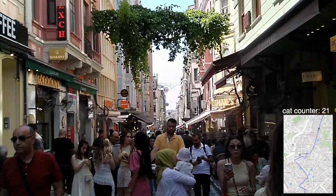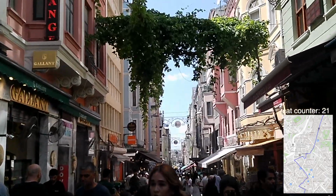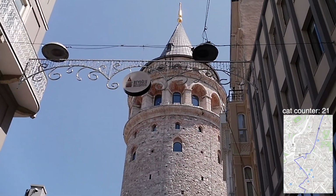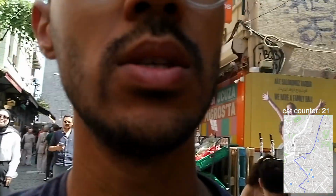You see it is crazy. There's so many people here, and everybody is coming to check out this sort of view that intersects perfectly right with the tower. We are here with the tower in the background, and this street is so poppin', so crazy.